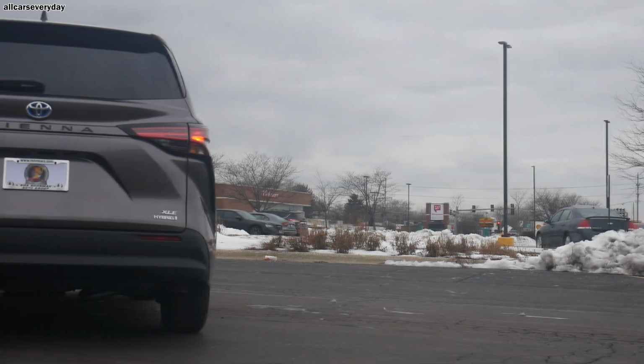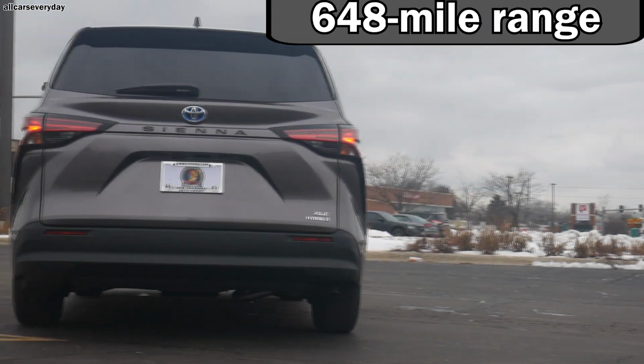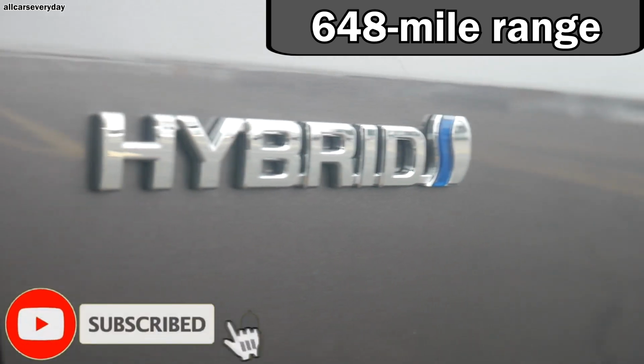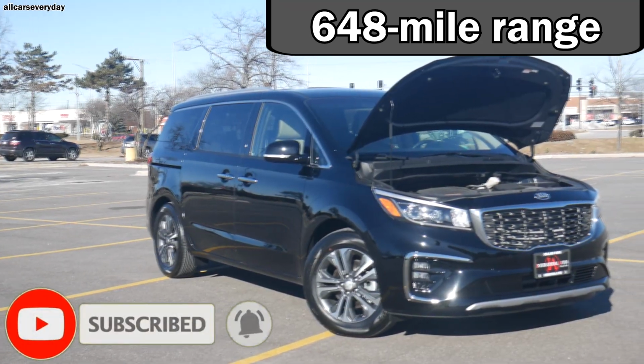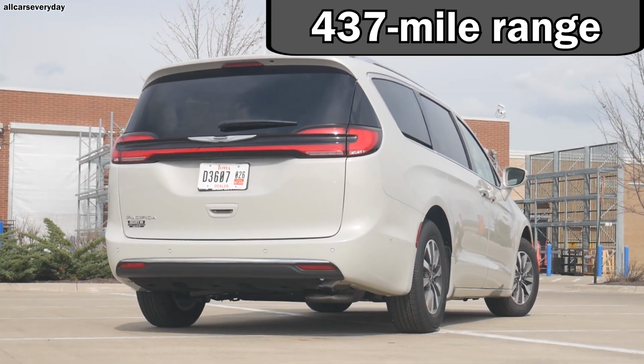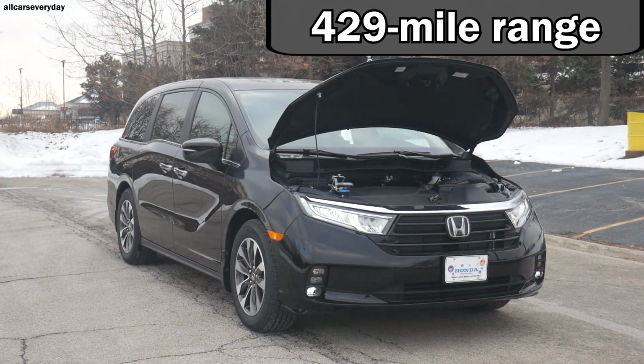The Sienna is again king in cruising range, offering up 648 miles to drive on one tank, which is the highest I've ever tested on any car in the history of this channel. Next is the Sedona with 443, the Pacifica with 437, and the Odyssey brings up the rear with 429 miles.